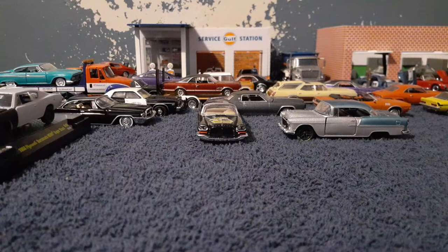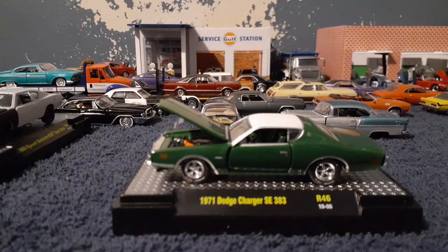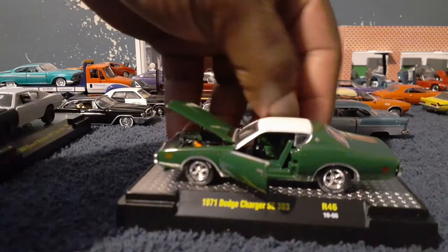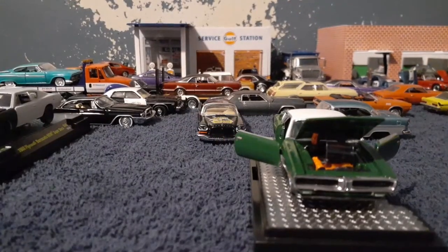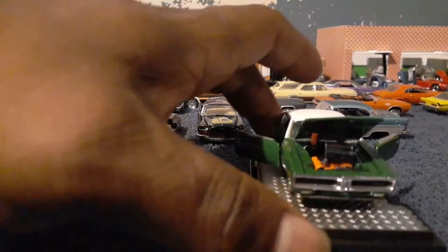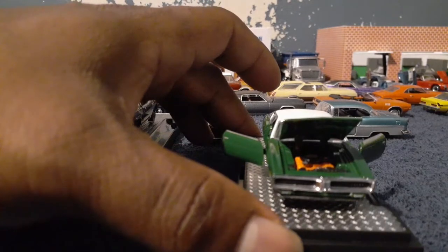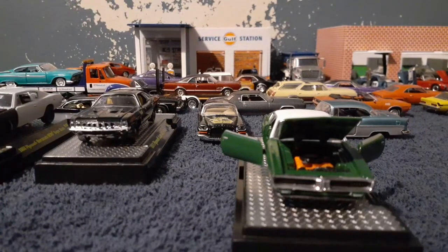Here we go. 1971 Dodge Charger SE 383. This is a very unique color with the white top. It also has the green interior, so it's green on green with the white top. 71 was the pinnacle of the muscle car era, just like the 71 Barracuda. This one has the 4-barrel 383, but it also came with the 400, the 440, and the 426 Hemi. 1971 was the last production year of the 426 Hemi, and it came with this car, the 71 Barracuda, and the Challengers.